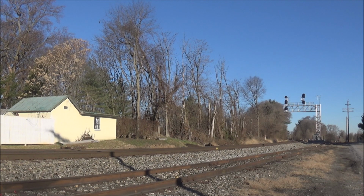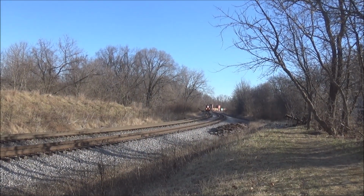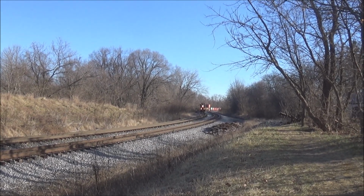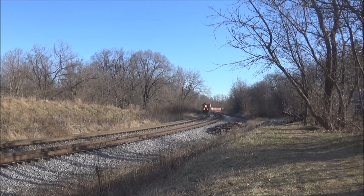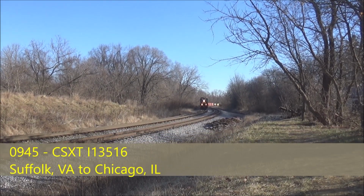With I-135 clearing the signal at Reedson, about 3 miles to the east of Shenandoah Junction, I made my way down to the Cumberland subdivision. About 5 minutes later, an I-135 was rounding the S-curve.